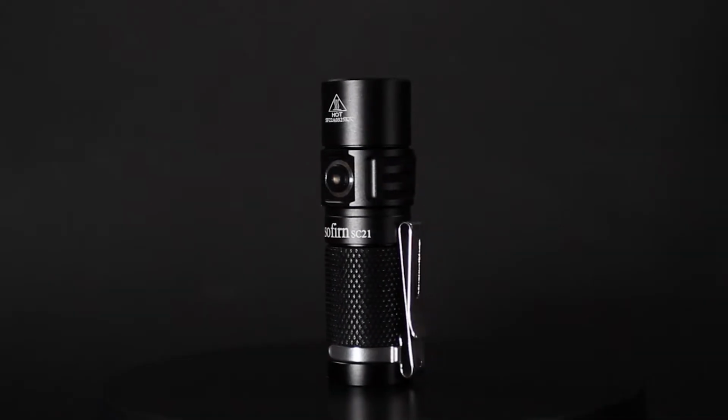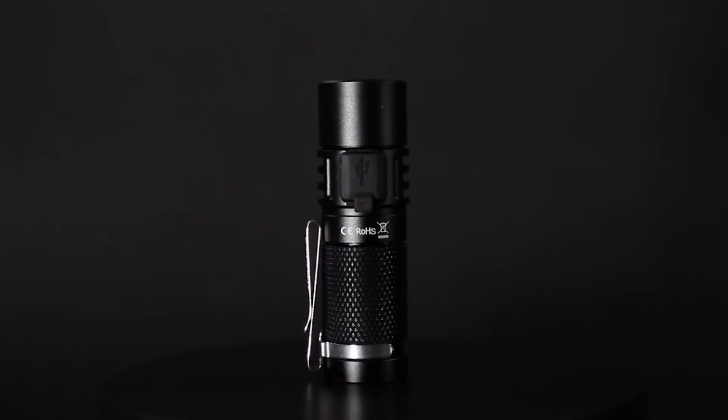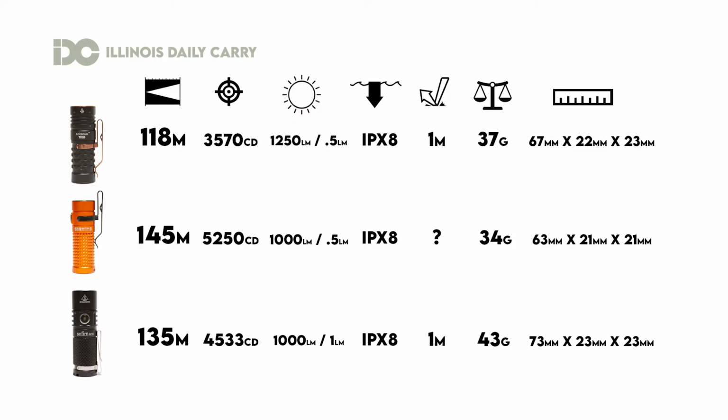The last one is the Sofirn, which is another reason why it's putting itself in one of the top spots as a contender. It comes in only at $35, and there's currently a 10% off coupon right now if you order it on Amazon, at least at the time of this recording. I'm going to put up a spec sheet now. We're going to check that out and see what that has to say.